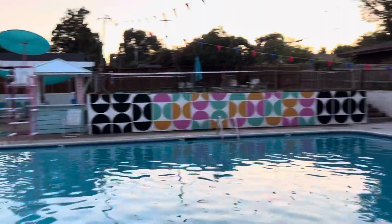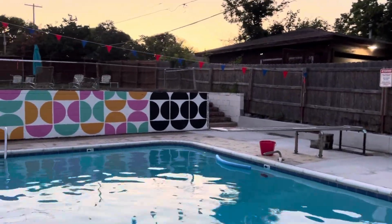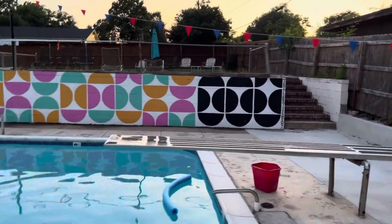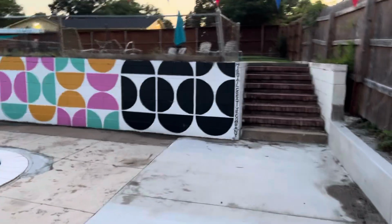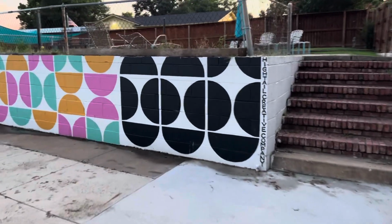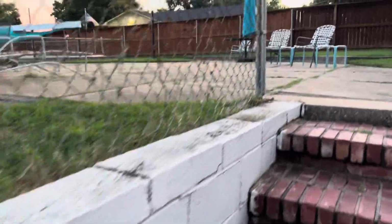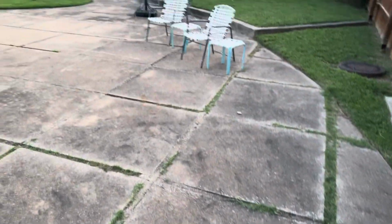We have this top deck up here, and I'll go ahead and walk you over there. So this top deck is sort of a unique space that we need to do more with whenever we get the time and the budget in order to do it. So we'll go up these steps. Here we go. It's sort of a comma-shaped, concrete area.